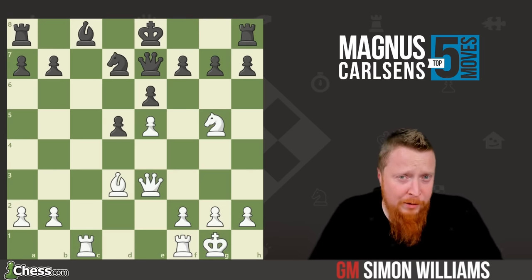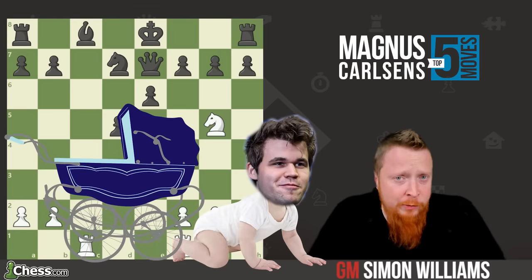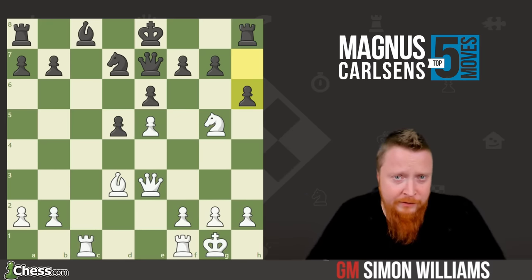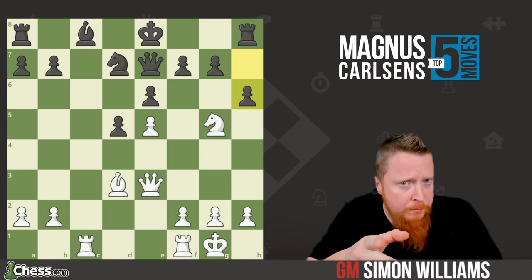In this first example, Magnus was pretty much getting out of his pram. Only 12 years old, and he showed his flair for the game in this position after the move h6. Attacking the knight. Most 12-year-olds would retreat that knight, but not Magnus. Can you spot the move?